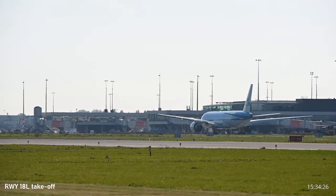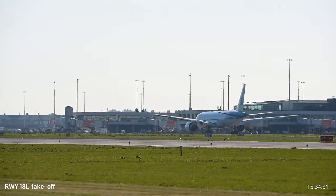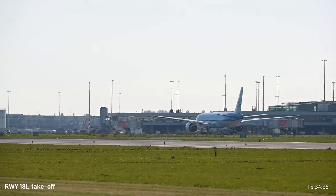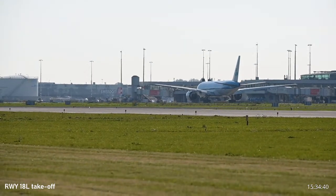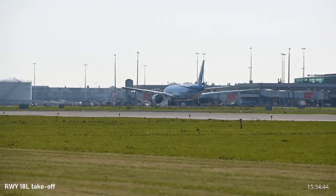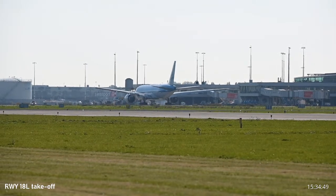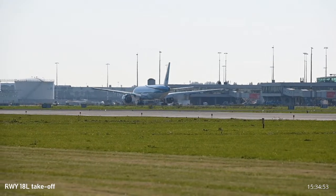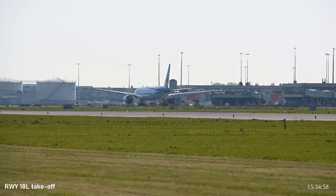And like I said, guys, as busy as it was 15 to 20 minutes ago, as silent as it is now, and that's the beauty of Amsterdam. The skies are getting more and more beautiful every second here. So we again have the Qatar FIFA World Cup livery on the gate, and let me have a glimpse at Flightradar and see if we can find where it's going to take off from.